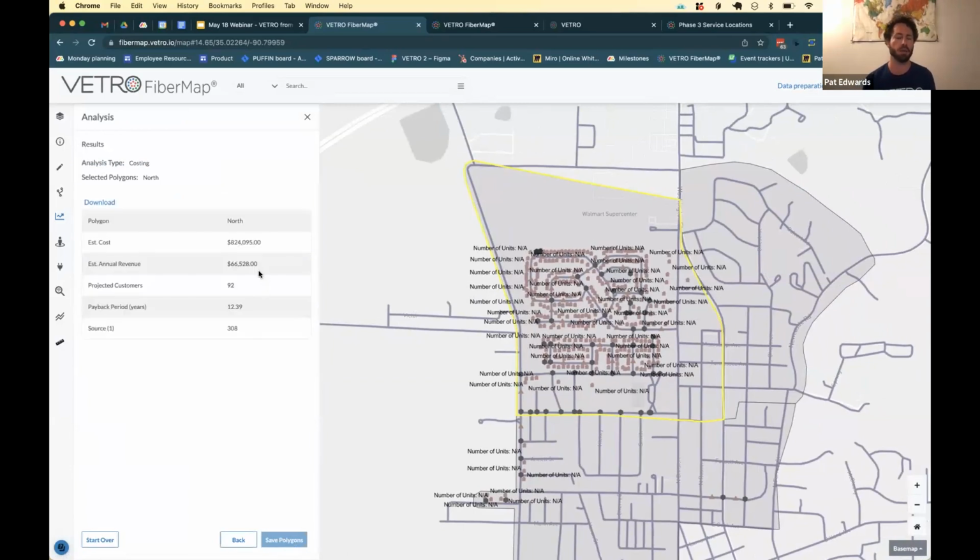I put in some, I think I used like $98,000 per road mile, $60 per month revenue sort of cost, just to get some basic numbers.